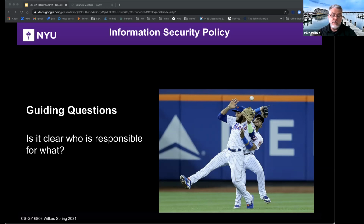1, who's going to implement the policy? 2, who's going to enforce the policy? 3, who's going to maintain security hardware and software? 4, who's going to perform security checks and audits? And lastly, 5, what is the system administrator responsible for? Maybe 6 as well. What are the network administrator and security manager's responsibilities? And of course, 7, what are the end users' responsibilities?